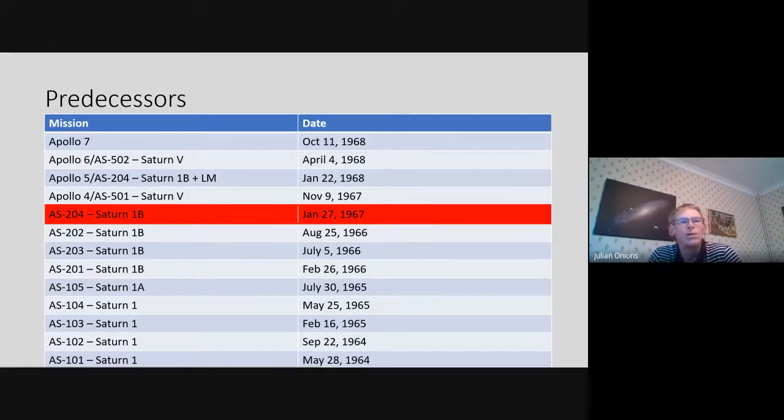They were planning to launch it at some later date, but they obviously never got that far. They had to redesign the capsule in the light of the tragedy. And then they did restart the programme quite quickly. So you can see there, January 27, 1967 was when they had this disaster.